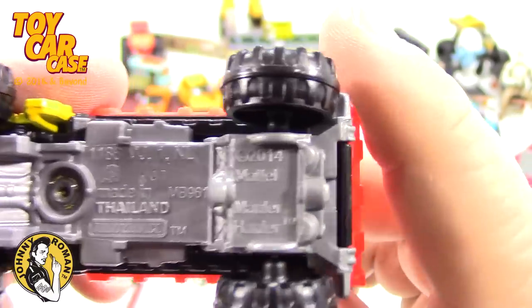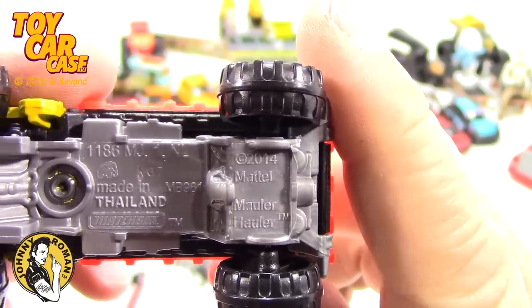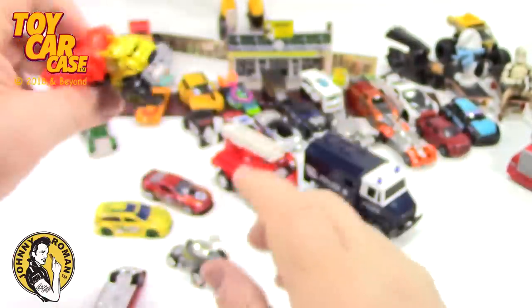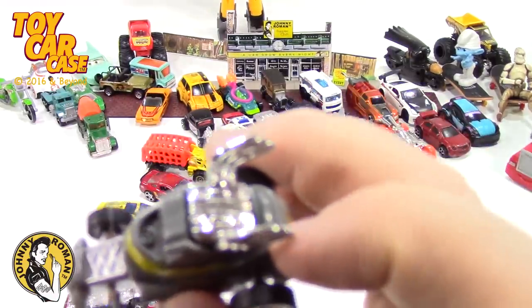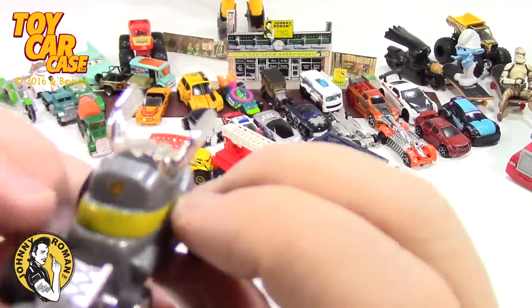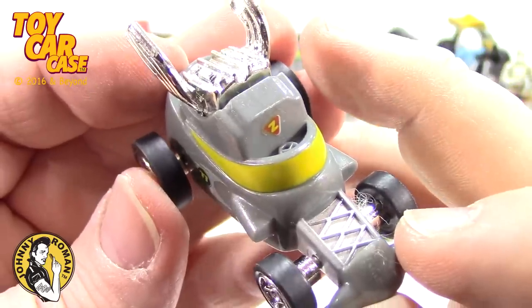2014. The Mala Hala. Yeah, what do you think? I've never seen it. I liked it though. Dug it. Look at this thing. Oh, DNA in there. Get it out of here. Gross. Grandma's gray hair on there. But what is this thing? Look at it. It is kind of wild.